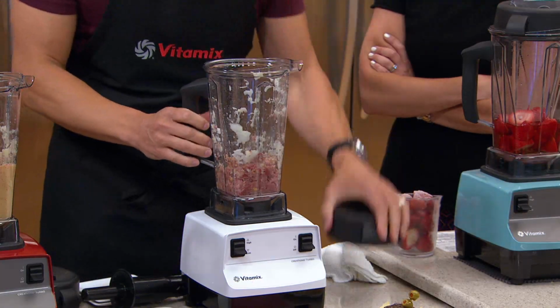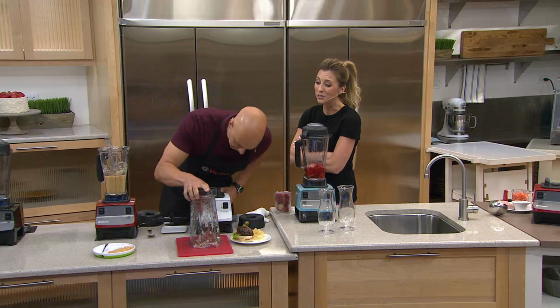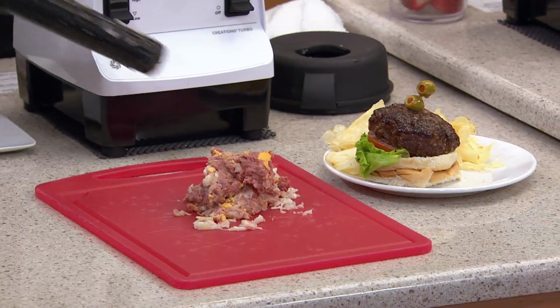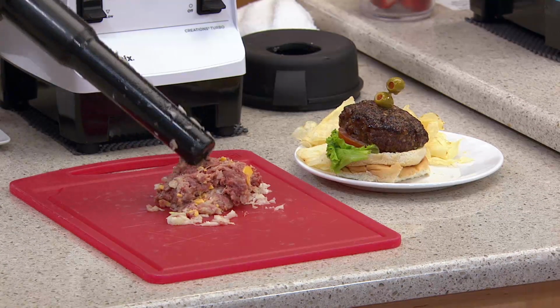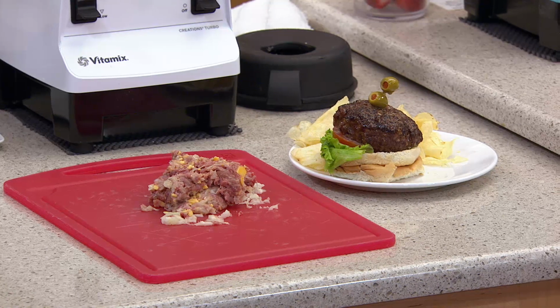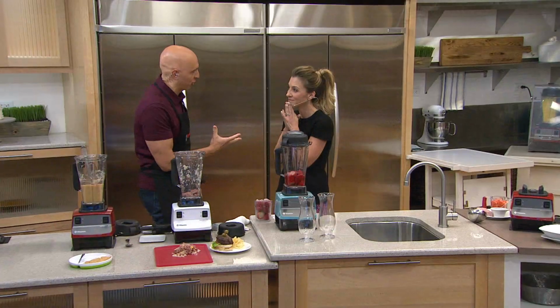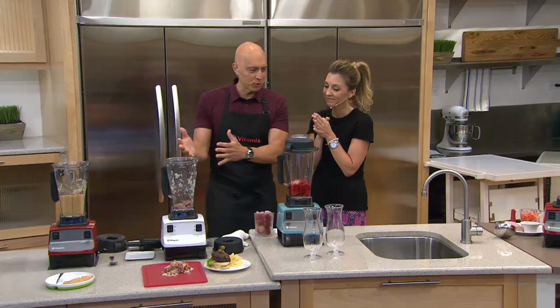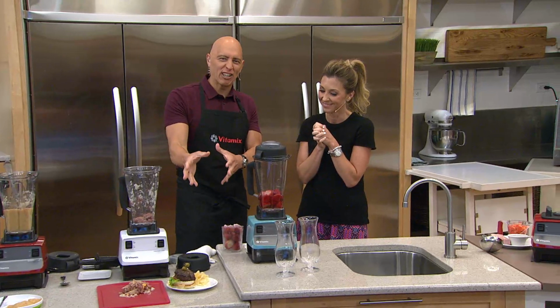Now let's see what this looks like. That's unbelievable, because what you spend in the store to get a pre-ground patty is expensive. So now you have that homemade burger. It's going to taste, again, we talked about taste. Everything's just going to pop when you use Vitamix because it's fresh ingredients, it's wholesome ingredients, and that's what I love about it. And again, we made some applesauce as a side. We made a hamburger, fresh hamburger.